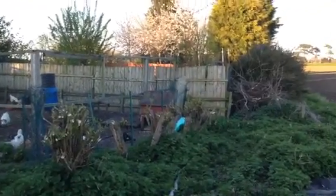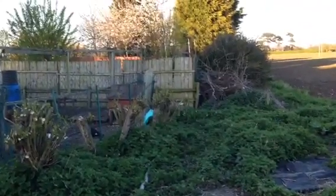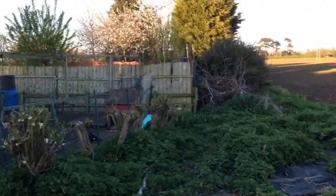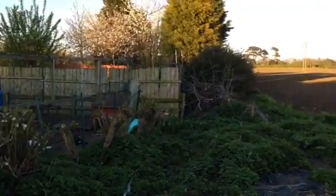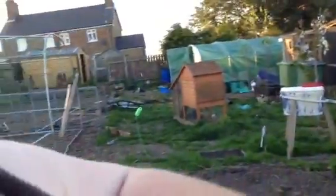So that's pretty much about it really, guys. There's not a lot I can, sorry about that, guys. Sorry. Yeah, there's not a lot really I can go back into detail. That's pretty much all of the garden. Just a few little bits and bobs we need to get sorted out now.